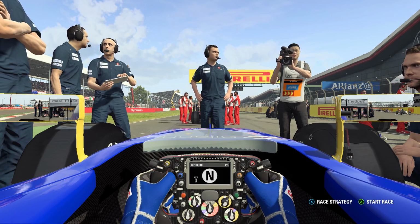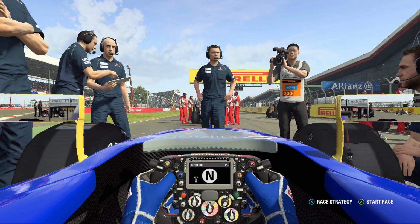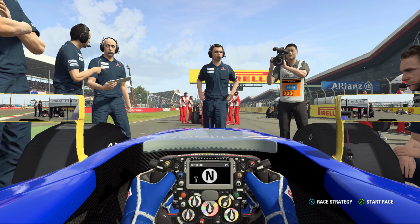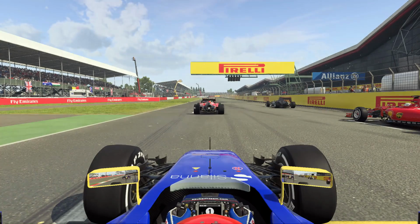The engineer will be keeping us updated throughout the Grand Prix, so we'll know exactly when the rain's supposed to fall. But for now, we're going to start on the option tyres, hopefully extend the stint out depending on when the rain's supposed to fall. If it does fall earlier on, we're going to hope to extend it out to whenever the rain falls.